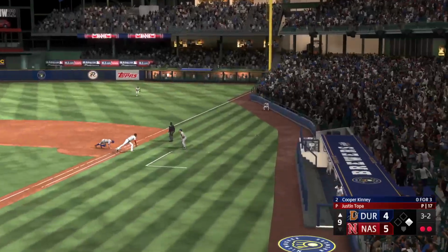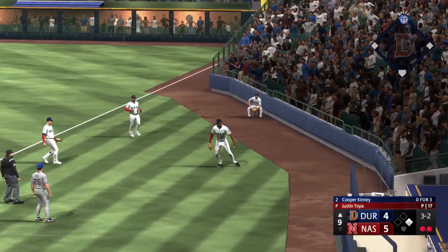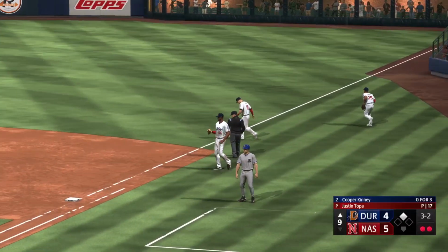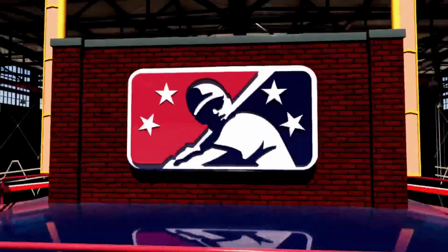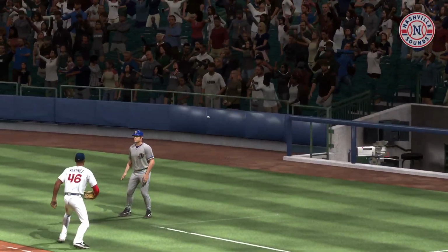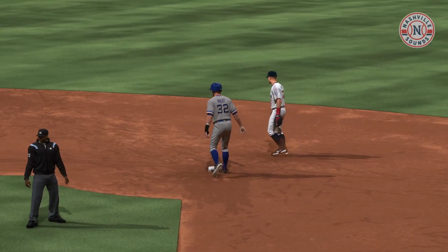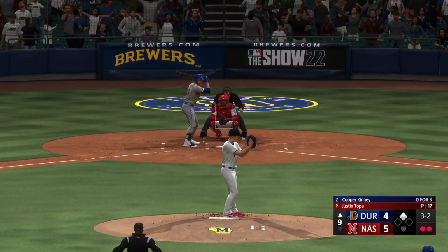Moves to first. Oh, he throws it away. Boog, you've got to move your feet, as footwork is so important on those pickoff throws over to first. It can be a little easy to get twisted up and throw across your body. And he didn't have much of a lead over there at all, so I doubt he was trying to do anything more than just keep him honest, which makes that error hurt even more.